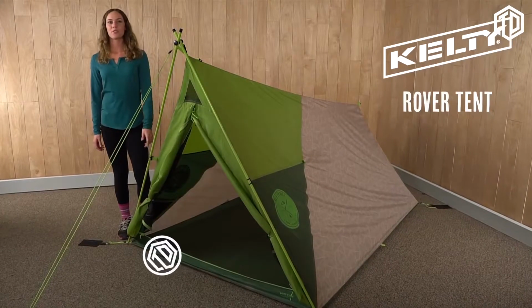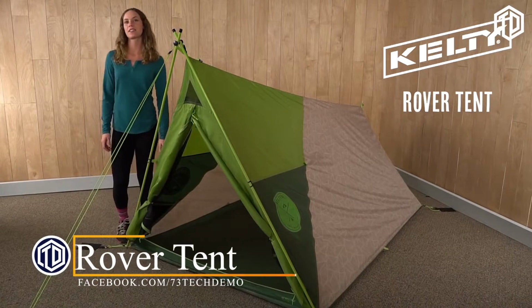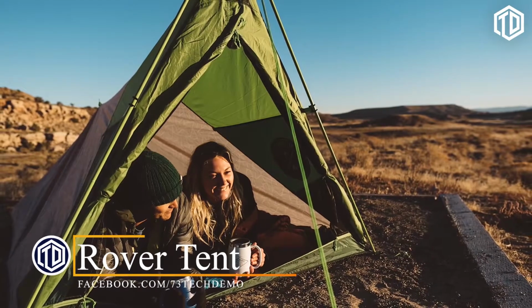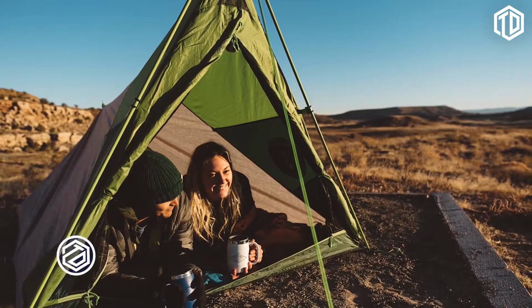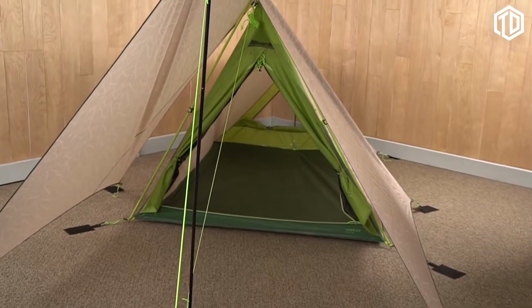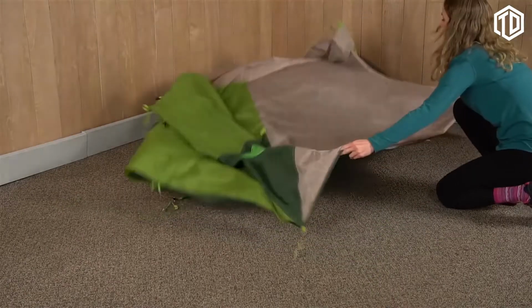Look out, campers! The Rover tent is an updated twist on the classic pup tent for retro-inspired adventures. With a nostalgic A-frame design, this tent is built to wander, providing fun for kids, car campers, festival goers, and backyard explorers. The Rover is easy to set up.